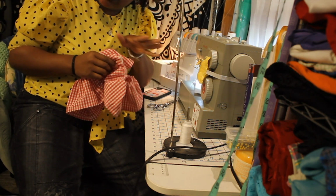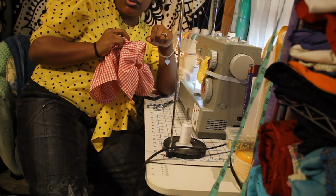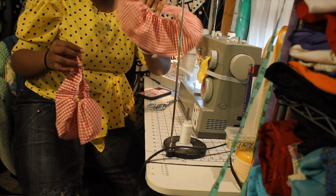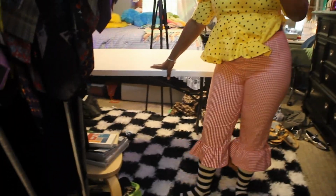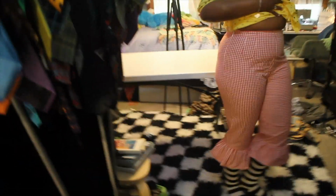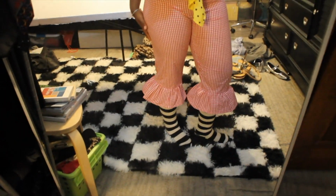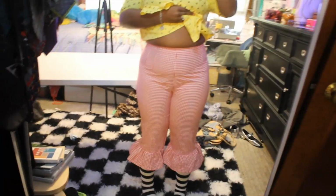For all of my sewers here on YouTube, I'll leave the overall settings to put your serger on to get ruffles, but that worked swimmingly. Here are the blue striped pair. And here are the gingham pair. Just a quick, cute little fix that you can do to your pants. I love the gingham pair so much.